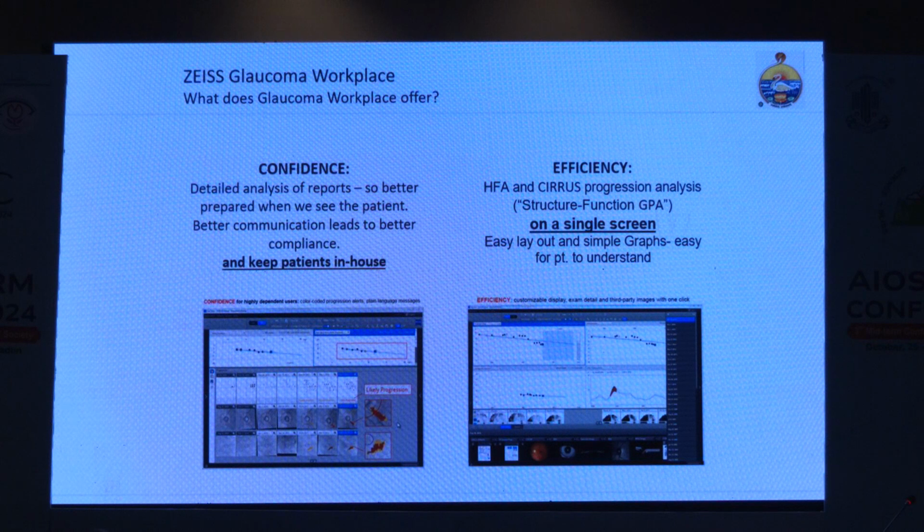Efficiency: everything comes on a single screen, as you are seeing, and it's an easy layout. Yes, initially we also struggled, but now slowly things are getting in place.